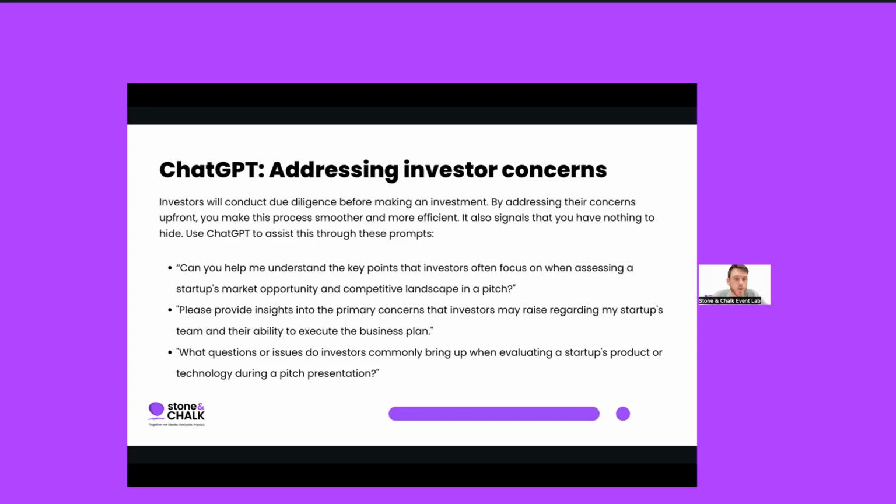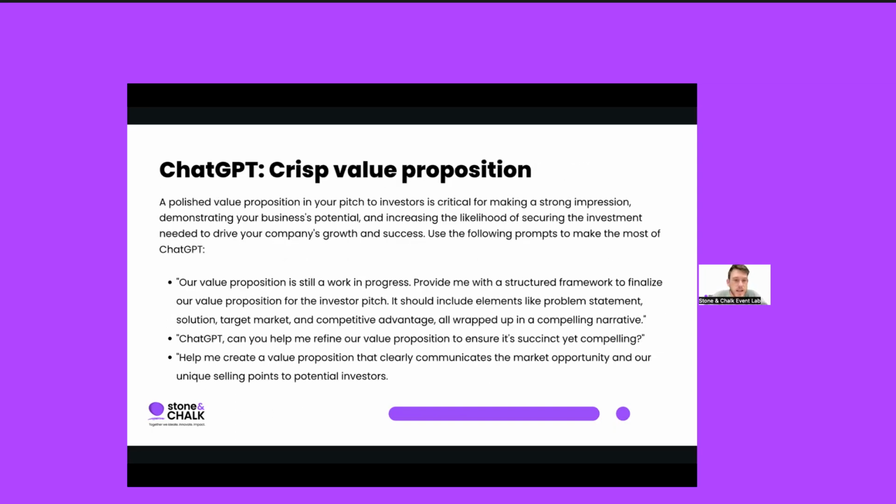The second last one here is crisp value proposition. ChatGPT, can you help me refine our value proposition to ensure it's succinct yet compelling? I've been talking many a times to many CEOs or employees of businesses that I don't know. And I simply ask them, so what is it that your company does? And there are few and far between that are able to actually answer the question clearly and in a concise manner.